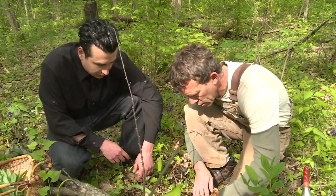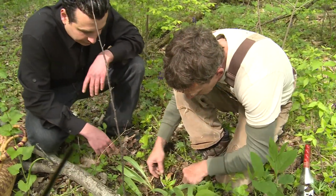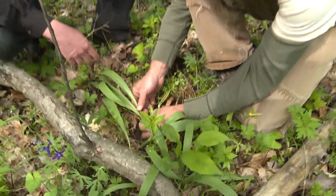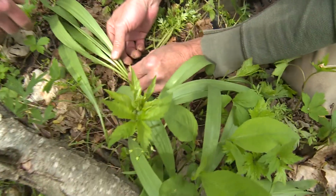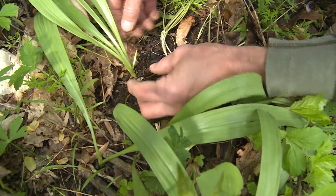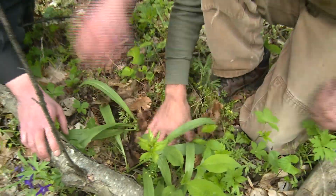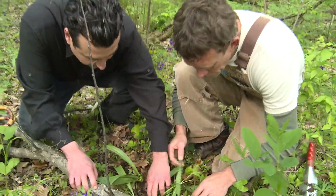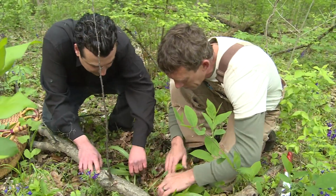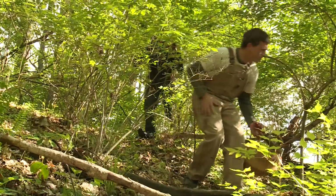Found some real nice adult ramps here, and as I started to uncover them, I started to notice, and I do not like to harvest when they're in this stage. These guys are starting to throw out their flowers, and these flowers will turn into seed pods, so I'll just cover these guys back up and let them do their thing. You can see there's another one there. Yep, there's a few immature ones in there, but we'll just leave that little patch alone.